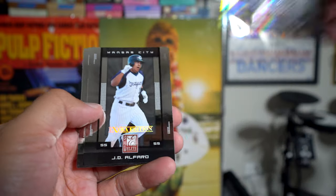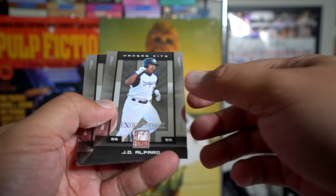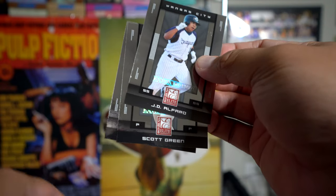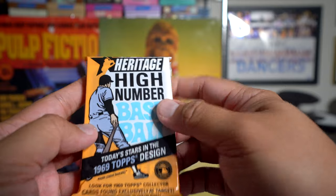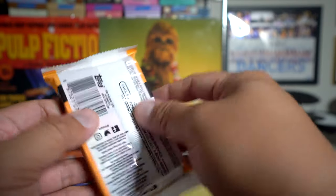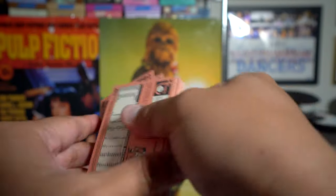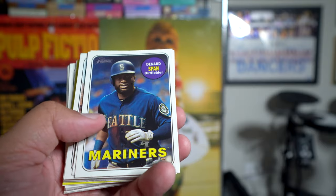I don't know if Max Ramirez is any good. I doubt it. Never heard of him. J.D. Alfaro, Scott Green, Edgar Olmos. And let's check out the Heritage High number. Like I said, I'm really surprised they put these big jumbo packs in. Let's see who we get.